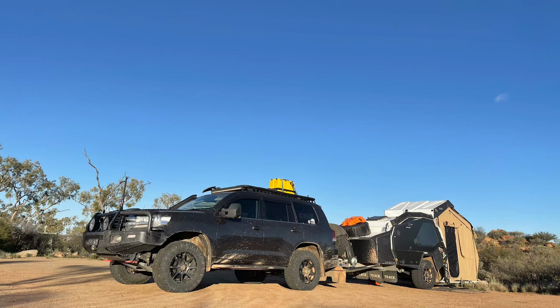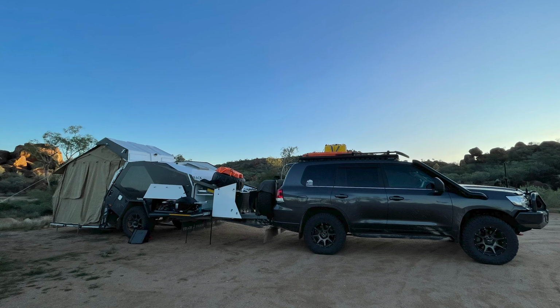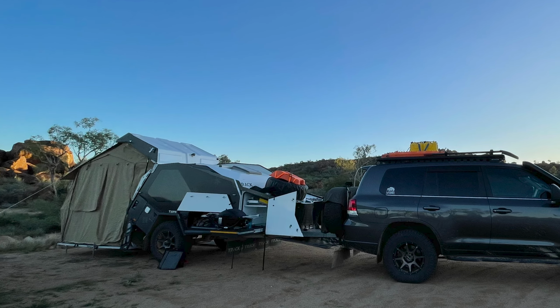We found it to be a great little campground with shelter sheds and barbecues, drop toilet and even some water, set in amongst big granite boulders.